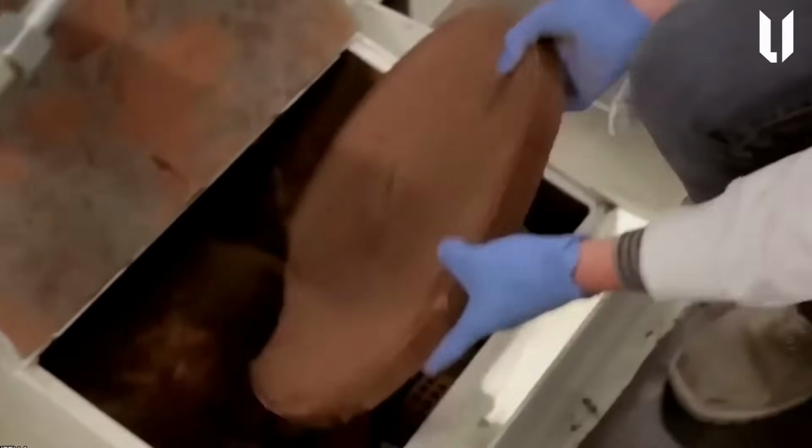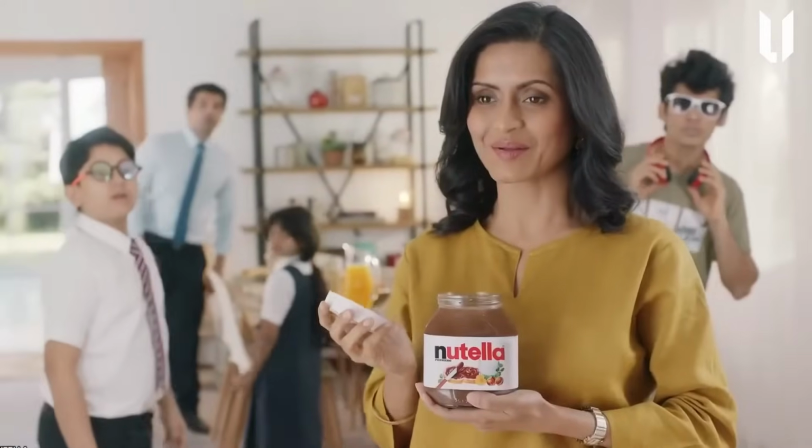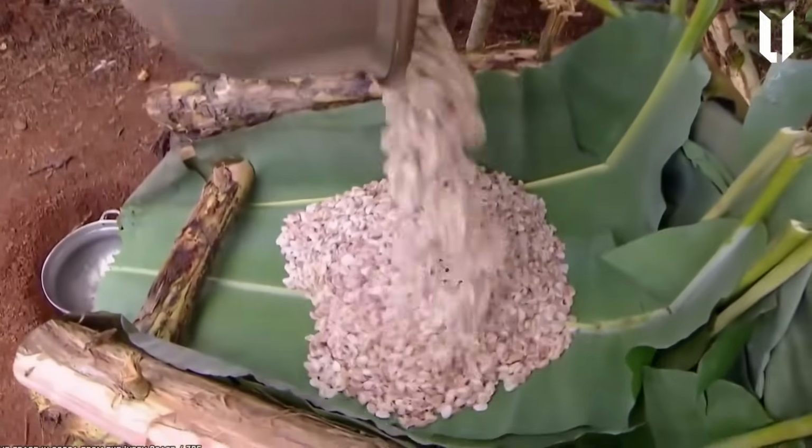Few foods have achieved the iconic status of Nutella, a velvety chocolate hazelnut spread that has captured the hearts of millions around the world. The process of making Nutella begins with the extraction of cocoa powder from cocoa beans, which are harvested from cocoa trees in West Africa and left to dry for about 10 days.